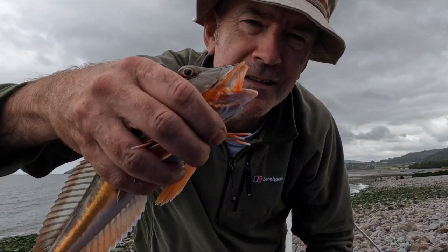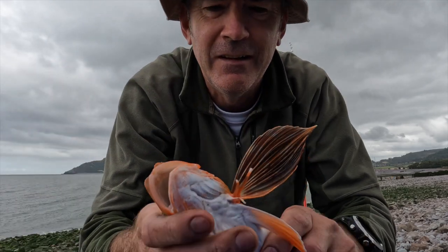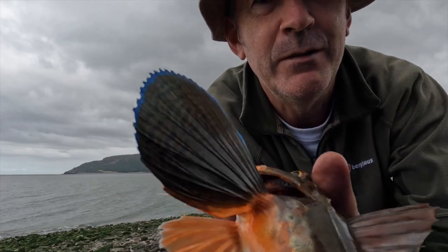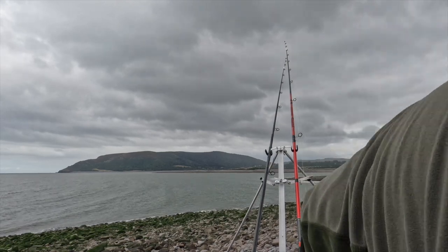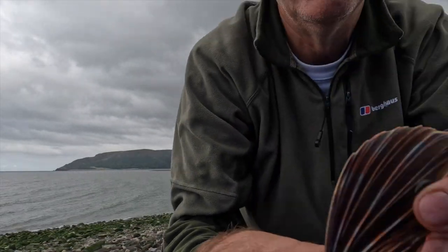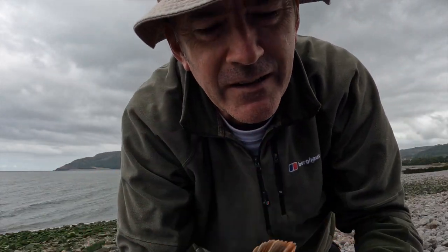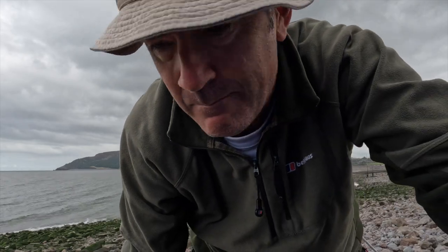Well, the species guide said that there were gurnard here, and here's my first Bristol Channel tub gurnard. Look at the beautiful wing on that one. Oh, good. Lovely tub gurnard, probably about half a pound. Let's put him back in.